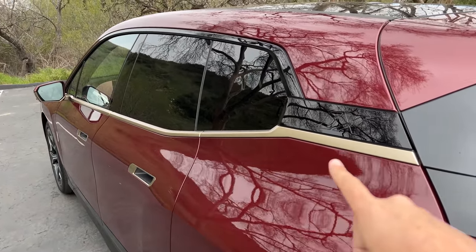Now, in other markets, BMW will also sell a base model, an xDrive 40 version with about 325 horsepower, but that's not coming to the States, at least not yet. This iX has dual motors, front and rear, which means it comes standard with all-wheel drive.